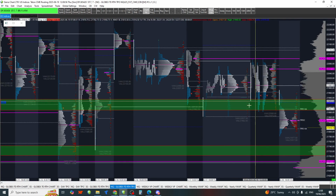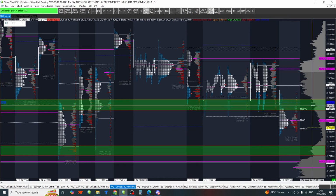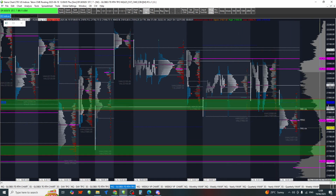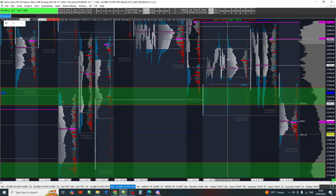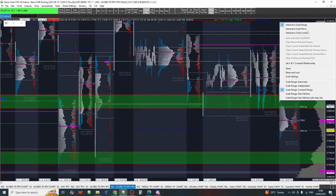If not, we would look for a break, some sort of clear sign of acceptance, wait for a move back up to this range and short. And if I make this a little bit larger, you can see there was some large buying delta where the single print is holding price. So that was the zone that I was looking at.